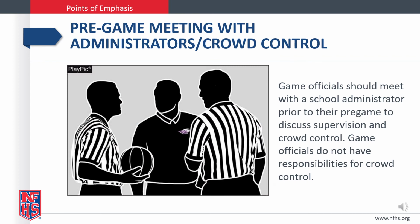Pre-game meeting with administrators/crowd control. Game officials should meet with the school administrator prior to their pregame to discuss supervision and crowd control. Game officials do not have responsibilities for crowd control.